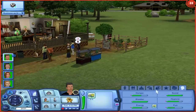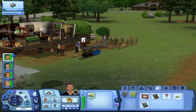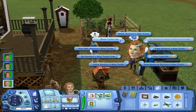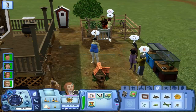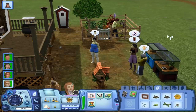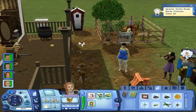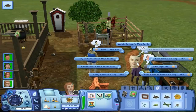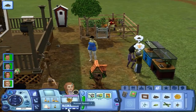Who has the turtle? Xander, when you take the turtle, you put the turtle back, okay? Scared me, thinking we lost our turtle. Show turtle information, please. He's uncommon. He's worth 150 simoleons. And how much is our little snake worth? Only 4 simoleons. Well, the turtle has to go. Maybe we'll just keep him in our inventory. How about that?